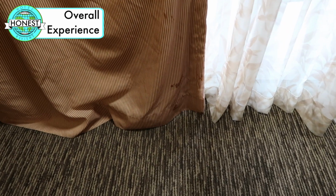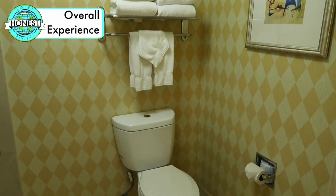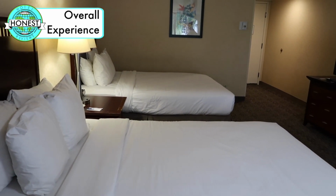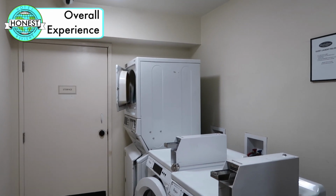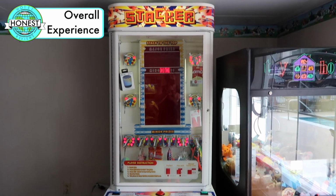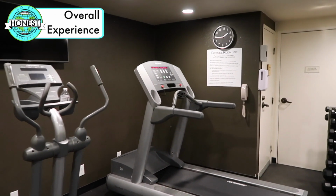I was shocked to see how far they'd let this place slide downhill. Every room in this hotel had a distinctly different odor that gave it an overall unclean feeling. Smelly. Smells like somebody left a stacker in here. It stinks in here. Oh, it's so bad.